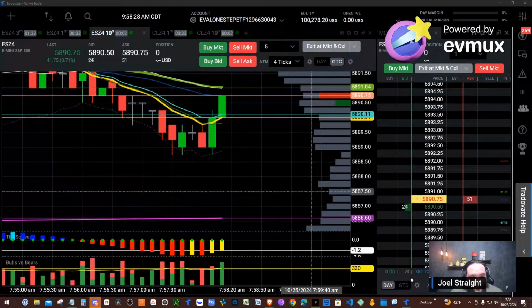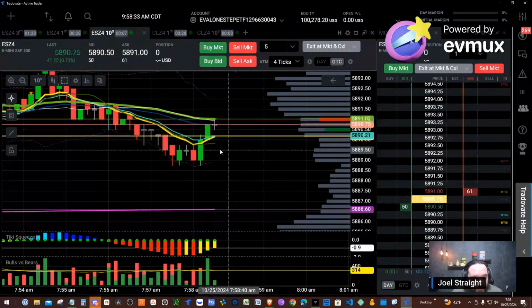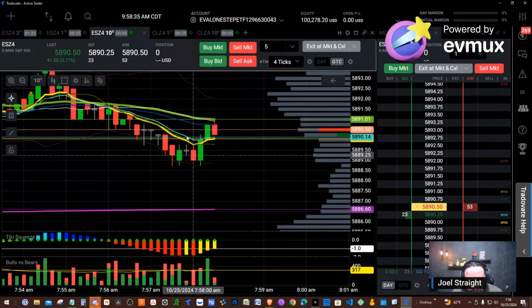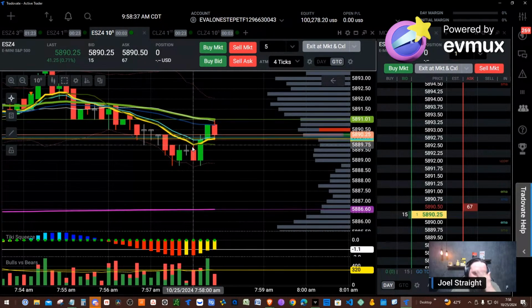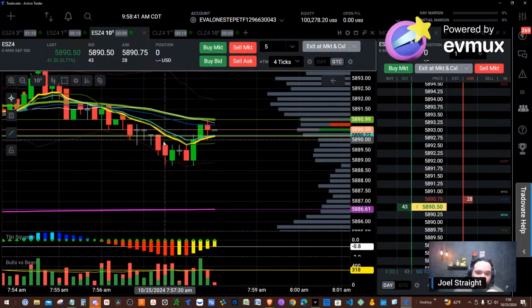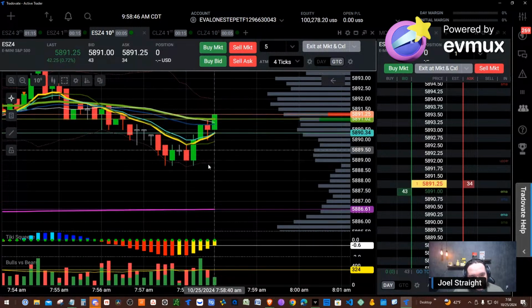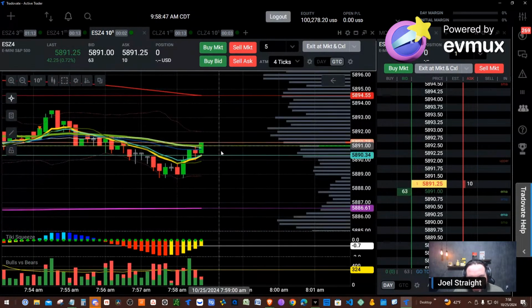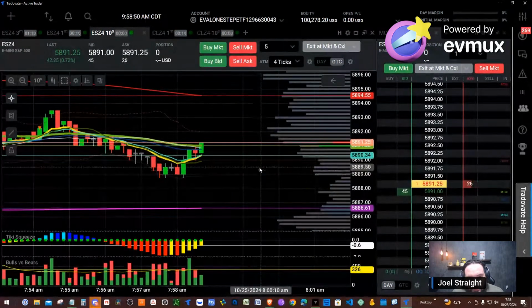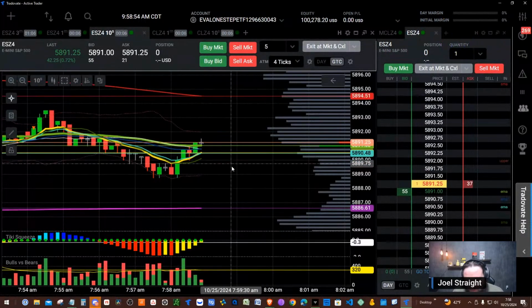Minute and a half. Are we going to rip or dip? That's a nice pop off of 89. Back up to 90. 91, really. The range is getting a little tighter. Would have loved to have seen these get a little bit closer if that 200 moving average could have dropped more.